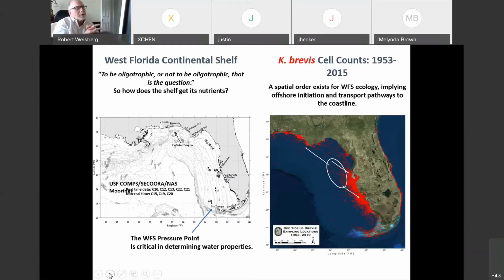So it really boils down to, how does the shelf get its nutrients? And so the shelf is very wide, and we know that nutrients coming off the land get consumed by phytoplankton very close to the land, within about, say, 10 kilometers. And a good measure of that is where you see the salinity fronts that are coming off of the estuaries and off the land drainage. We also know that the continental shelf gets nutrients from the deep ocean.